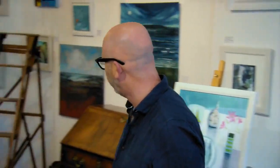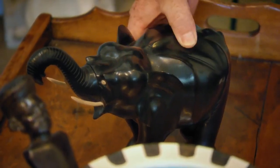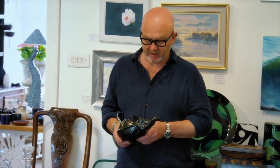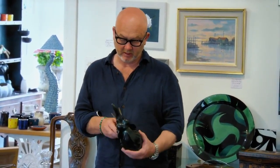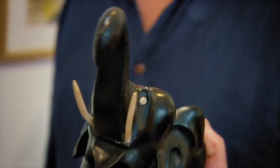What else have we got here? I do love these things as well. Is that wooden again? Yes, beautifully ebony carved, aren't they? And cheap for the money as well. You can pick them up for peanuts. But that's a particularly nice one. How much can he be? You've got £80 on there. 65. I like the size of that one.